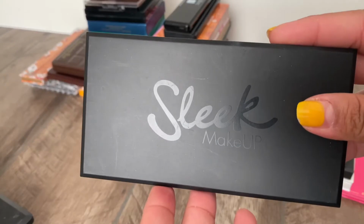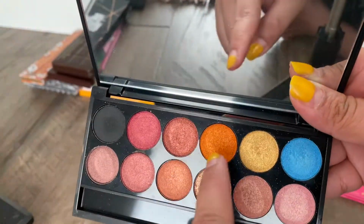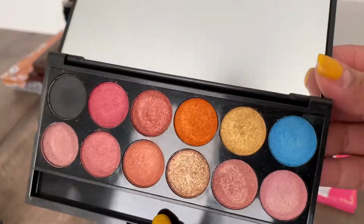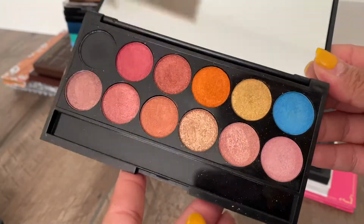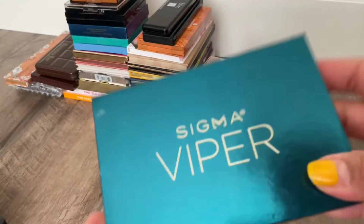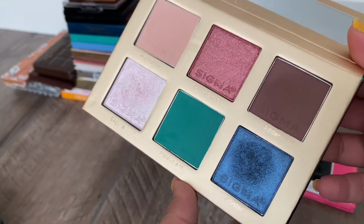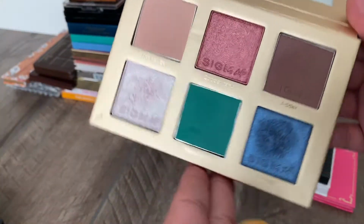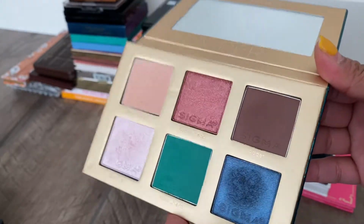Moving on, this Sleek palette. I still remember how happy I was when this palette arrived, seeing this shade and this shade. But after using it twice, I never used this palette again, so I am going to get rid of this palette. Okay, moving on, Sigma palette again. And this palette is one of my favorites from Sigma. It's so beautiful. This color and this color, so pretty. So I won't say much. I love this palette, so I will keep this palette.